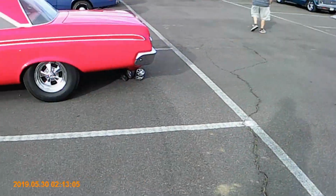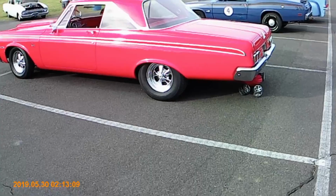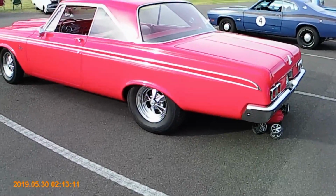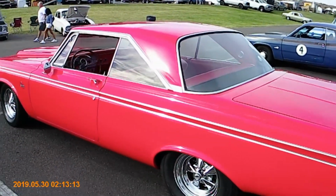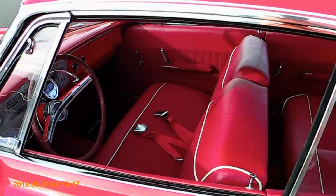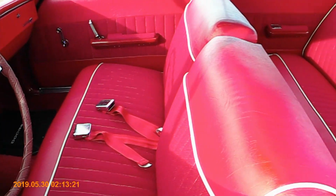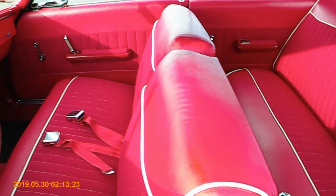Alright, now this is one of my favorites, man. This is one of my favorites. Yep. He's got the fire extinguisher just in case.